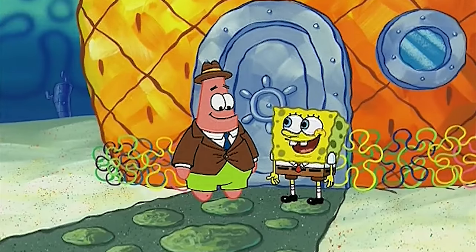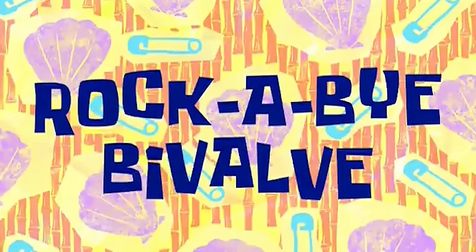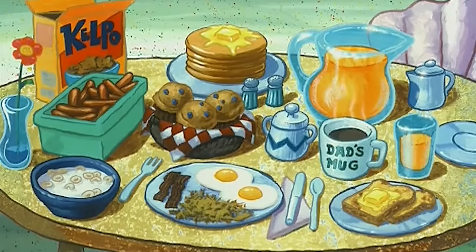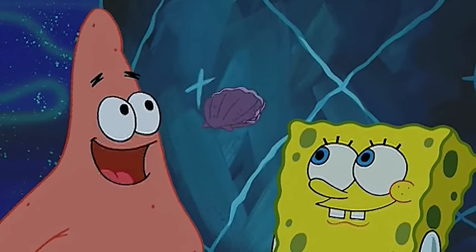Okay, and last but certainly not least, like I said, I saved the best for last, is the episode Rockabye Bivalve. A really interesting episode where SpongeBob and Patrick become parents. SpongeBob becomes the mom, Patrick becomes the dad, and they take care of this cute little thing. Take a look.